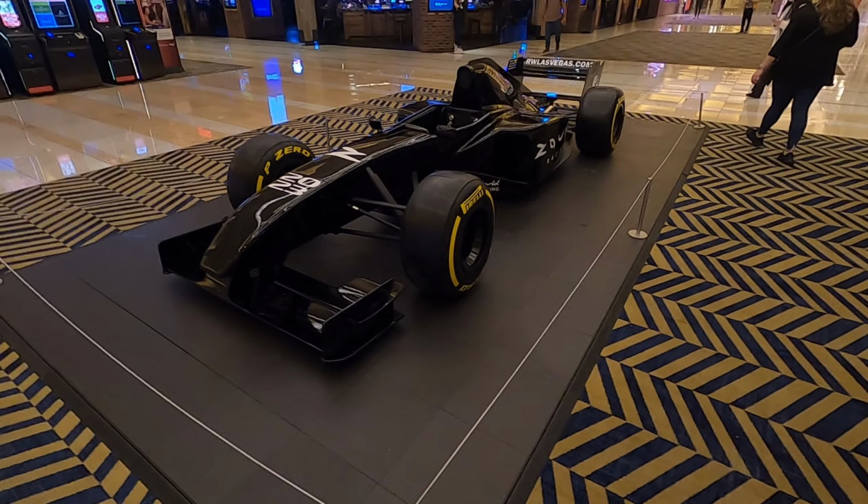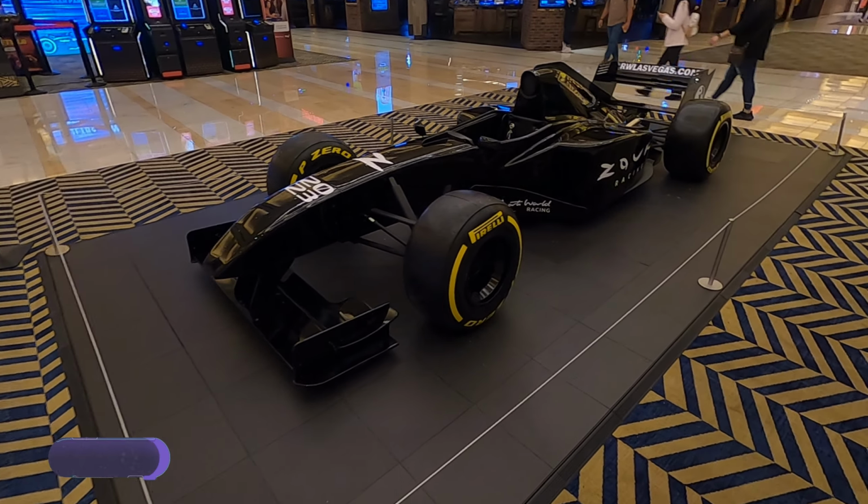Found another car in Resorts World. Not an official one, obviously, but I like the fact that everyone's getting involved. Apparently there's another car in here somewhere, but we'll see if we can find it. We've come over from Westgate, we walked to Resorts World as well. We're going to have a little gamble in here and then move along.